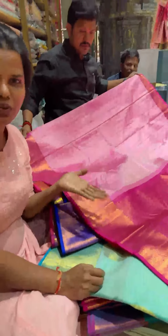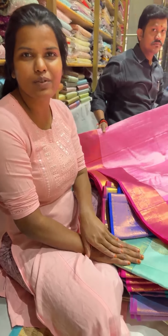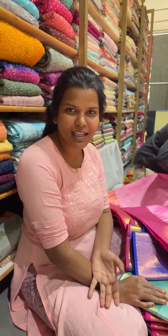So people, we have shown you what are the different sarees what we have in the Chennai showroom. These all are the fresh arrivals from the loom. I'm just sitting with the weavers and trying to understand the terms, the terminologies and everything. In the night we are going to show you a lot of good collection of sarees.